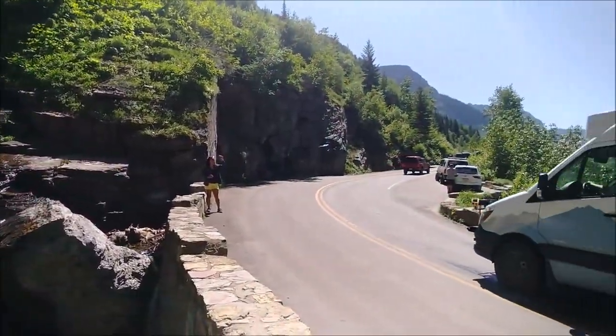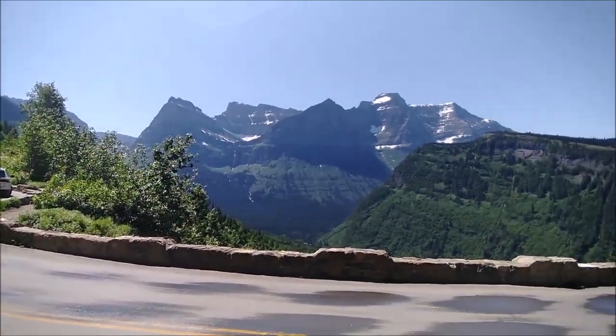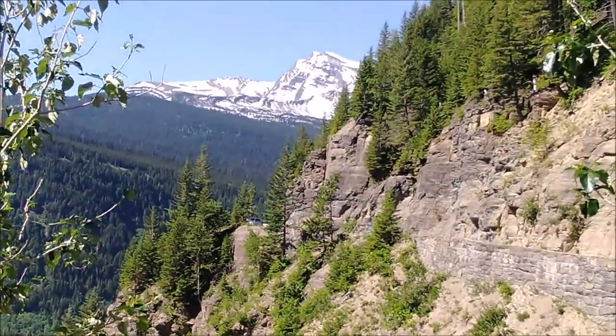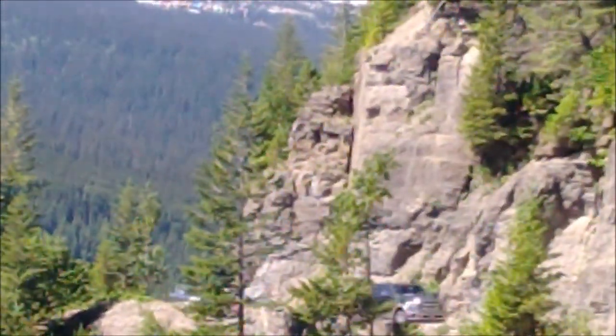The road is very narrow in sections, with sheer cliffs on one side and sheer drop-offs on the other. If you decide to come to Glacier in early July, keep in mind that there are no guarantees this road will be open, so it's good to have other plans, just in case.